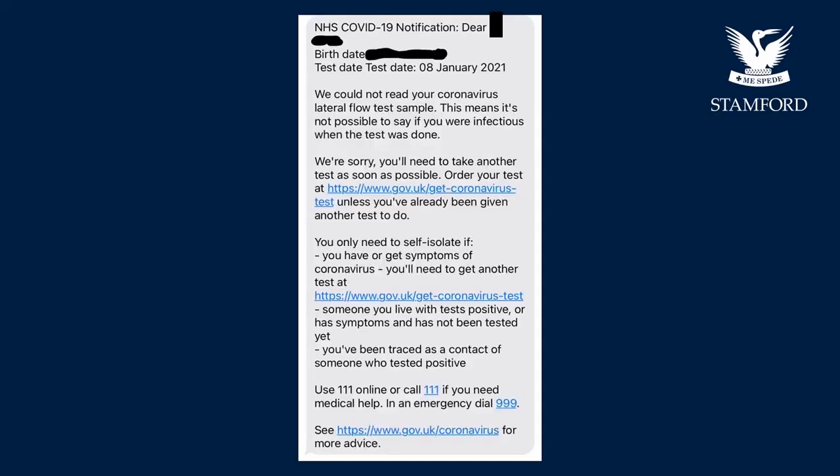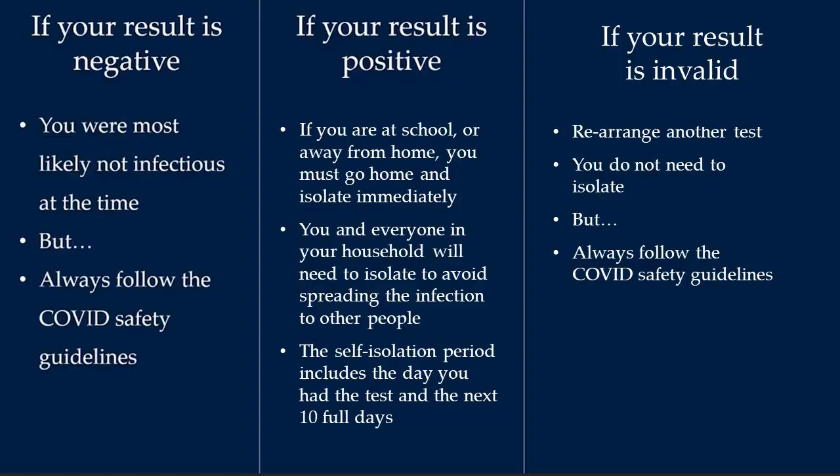If the text message tells you that your test was invalid, it means that the lateral flow test couldn't analyse your sample properly. You should contact us to arrange to take another test at school in a day or 2. You do not need to isolate in the meantime.